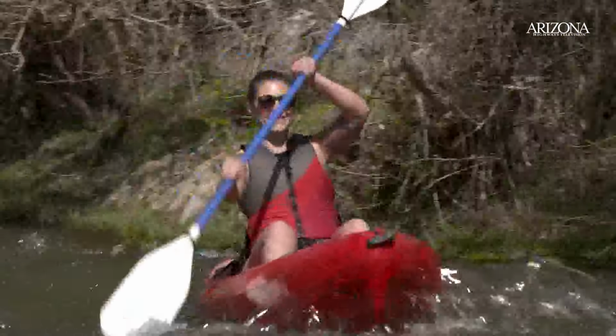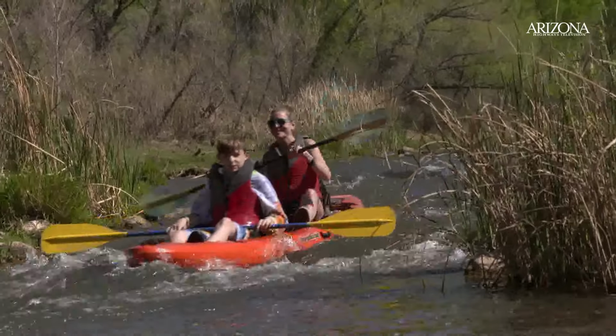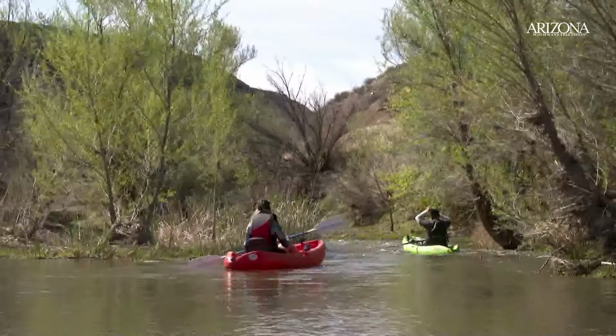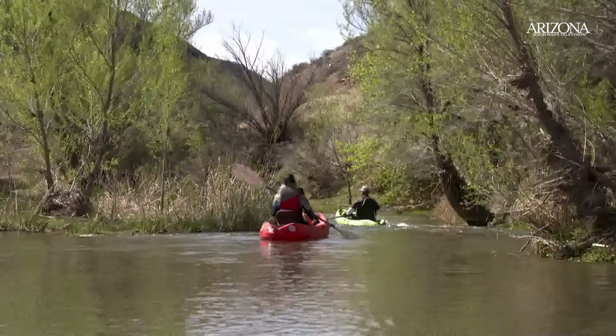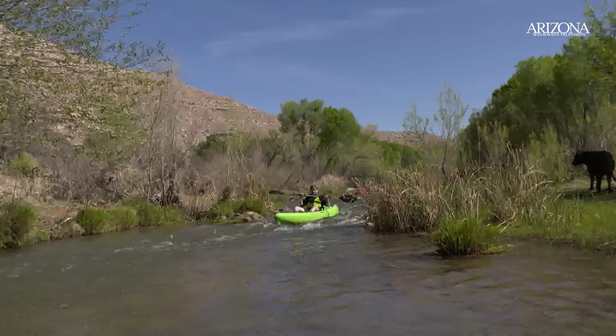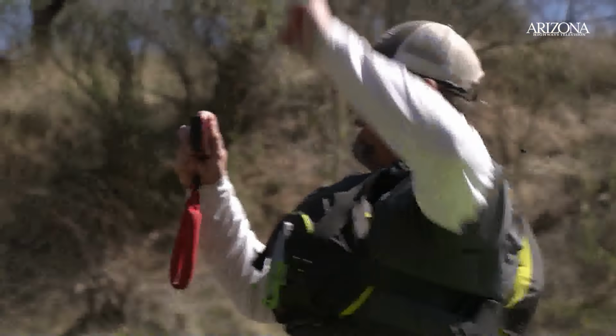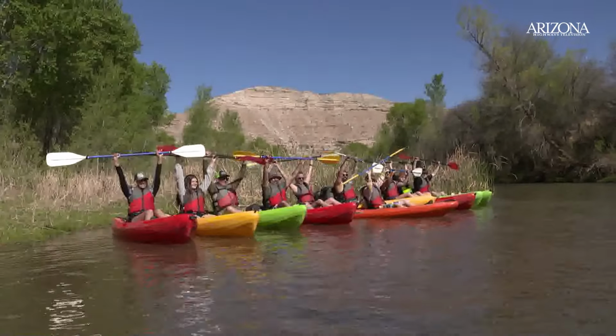The Verde River is full of surprises, especially for our out-of-state visitors. They're in awe of the beauty of the river. Seeing a river running through the desert is not what a lot of people are used to. Just absolutely blows people away. Now everybody put your paddles up over your heads. Good one. Ready? 1, 2, 3.